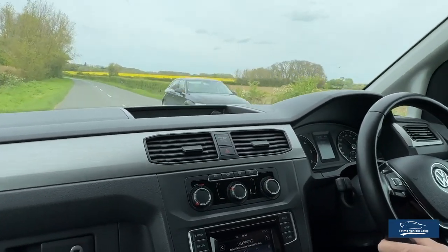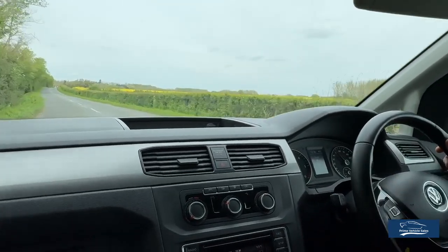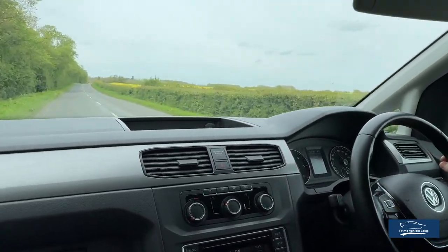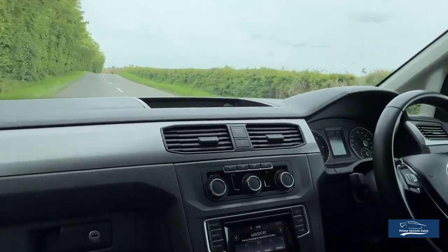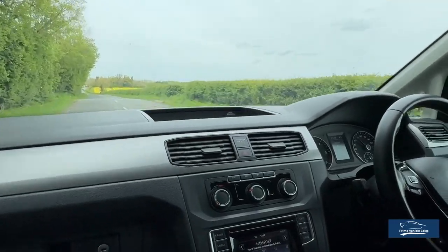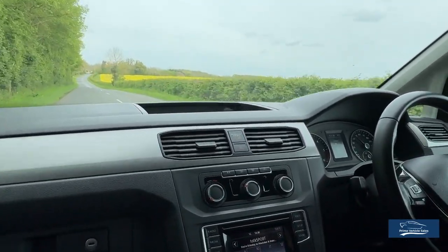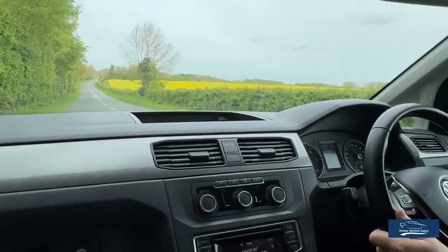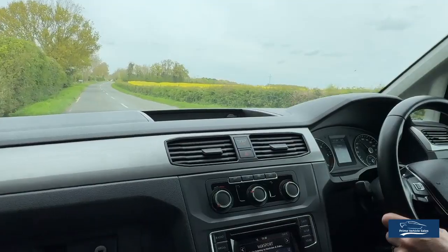We've got two remote keys for it as well, both working. Got rear parking sensors. It's seven seats. So you've got the rear seats, which are folding and removable, very easy to remove. The rear seats immediately behind the front, you can fold and adjust as well. So really practical. Bags of room in the back, loads of seats with the seven in total.